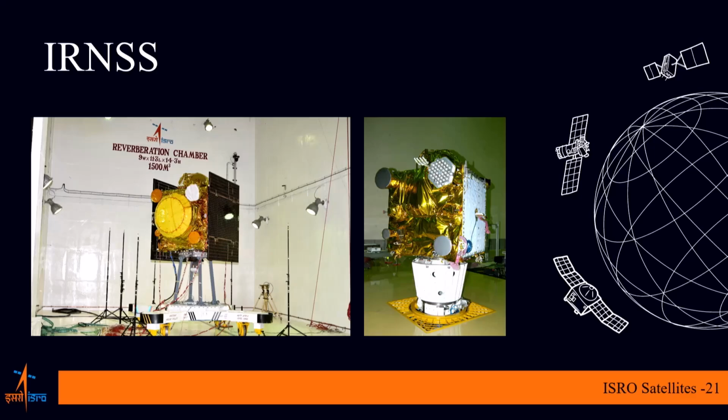The IRNSS system is expected to provide a position accuracy of better than 20 meters in the primary service area. Some of the important applications include terrestrial, aerial and marine navigation, disaster management, vehicle tracking, fleet management and precise timing.